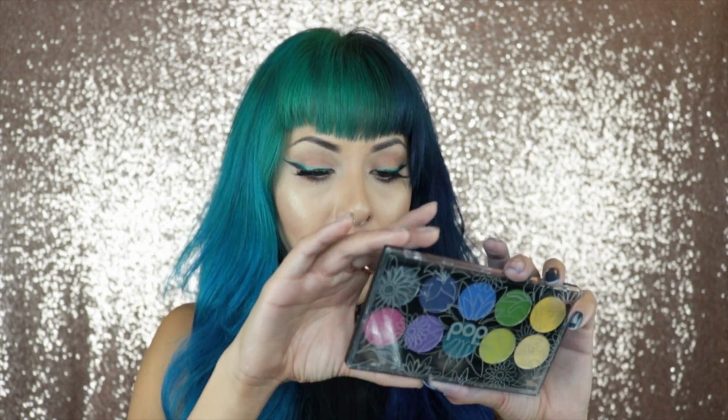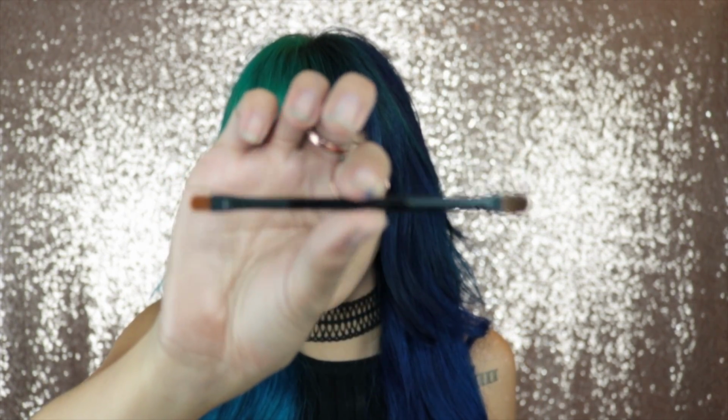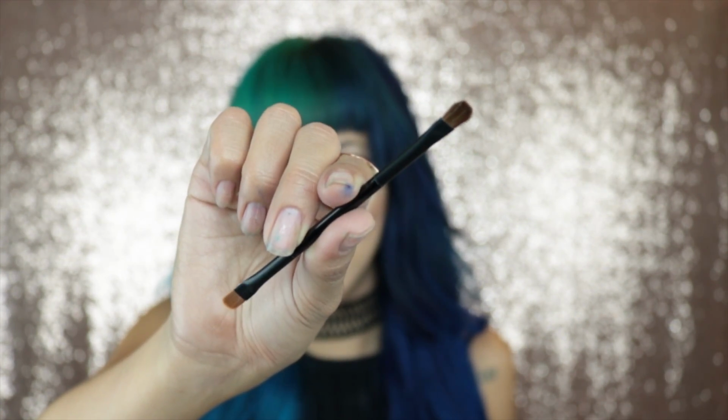I have the Bright Up Your Life Bright Delight palette. Oh my god, I'm going to drive myself nuts. So this is the palette right here, and this is the Bright Delight. Ooh, I kind of like the brush that comes with it. It has a synthetic end and, I would assume, a natural hair end. So that's really good for packing color.